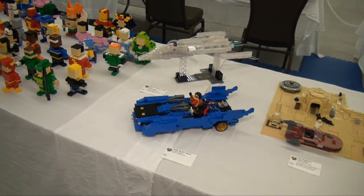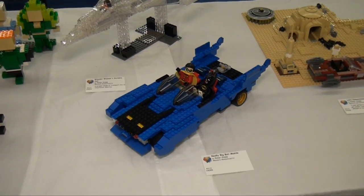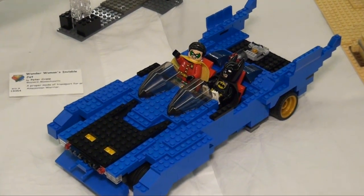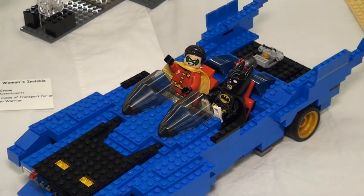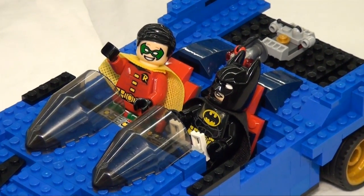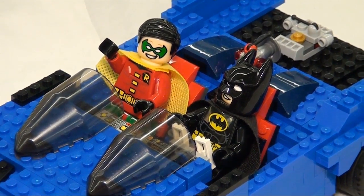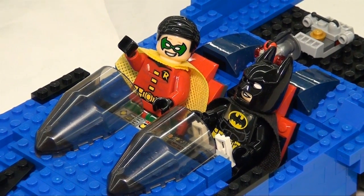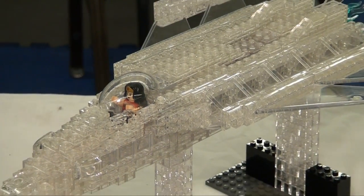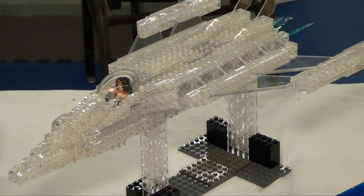And then here we see Batman and Robin's getaway vehicle. Classic Batmobile look. And those are the light-up keychain figures instead of a normal minifigure. So it's a car that's built at a bigger scale using keychain minifigures instead of real ones. Really cool. And that invisible jet is nice, because I've seen some smaller versions, but that's one of the bigger versions I've seen, and it turned out really nicely.